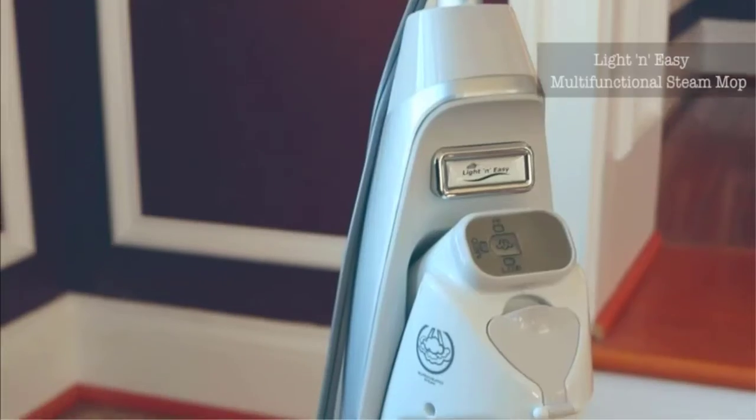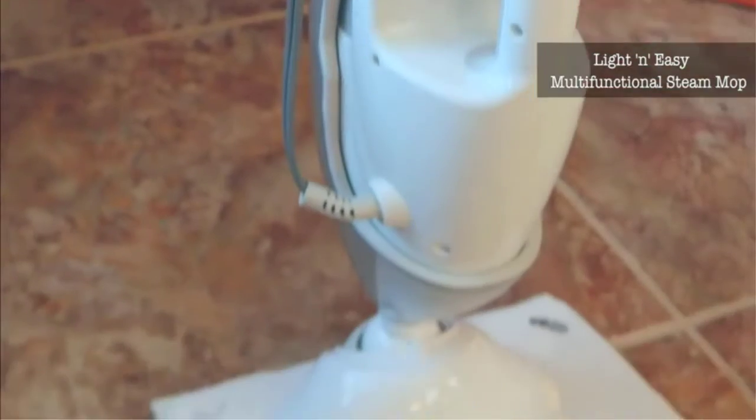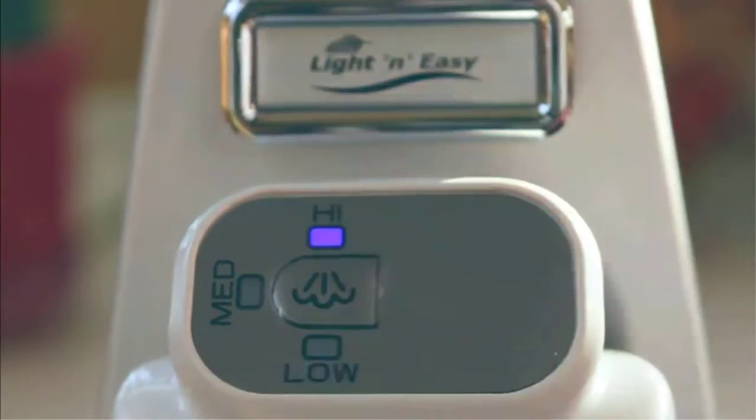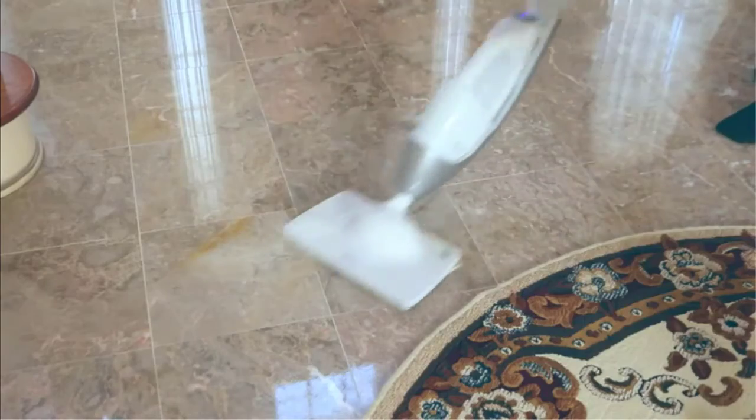For maximum dust, stain, and bacteria removal, it utilizes 110 degrees Celsius hot temperatures to remove these hard and sticky messes.